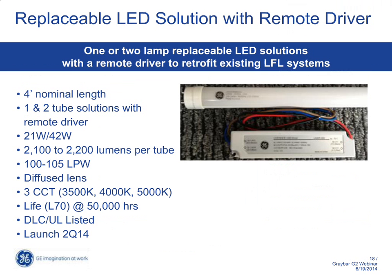Okay, a few more details. And again, these families are continuing to evolve and get better. Here would be a picture of a replaceable LED solution with a remote driver. There you see the driver and the tube. Driver that can run 1 or 2 lamps. Seeing even 3 and 4 lamp solutions is coming. So again, focusing on 4-foot lengths, 1 and 2 tube solutions.